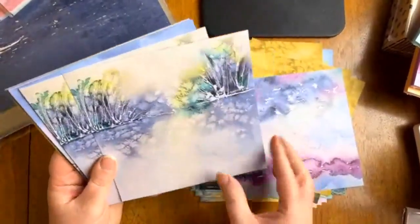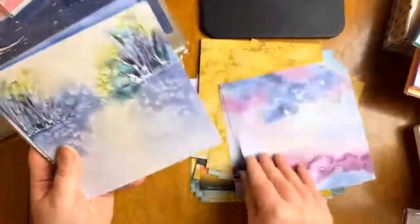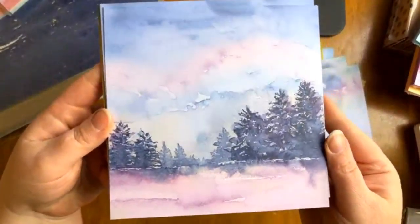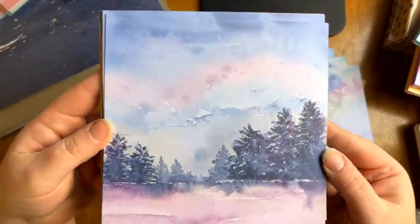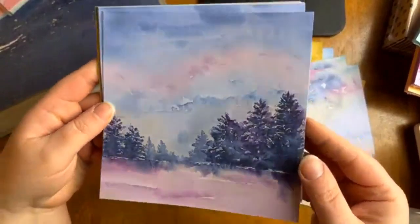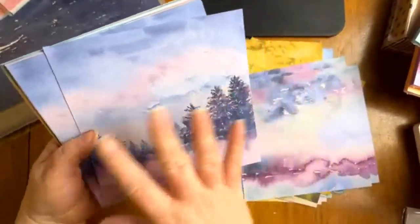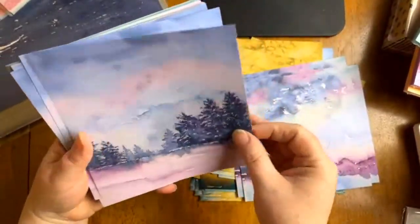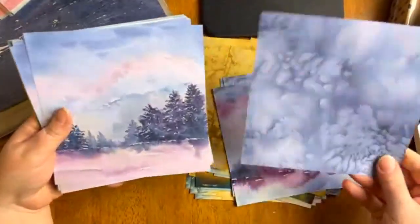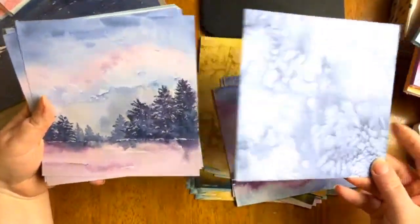I'm not even talking now because I'm just staring at this paper. I'm sorry. Oh my gosh, I love that. Look at that. I love trees. I love stamping trees. I love people who paint trees. It reminds me a little bit of Bob Ross. This wasn't exactly his painting style, but just happy trees, right? Oh, and here's the other side. I keep doing that. Okay, so we have our other side here.